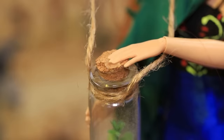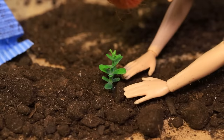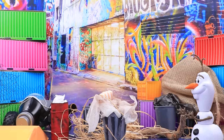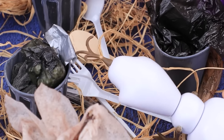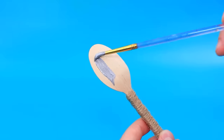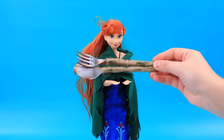Oh, this will save us. We'll take care of you. Great job! High five! Olaf came to the dumpster to look for materials. Will this be enough? Let's build something. Wrap the handles in twine. Highlight the bottom part to look like metal. Make it look older. Oh, wow.